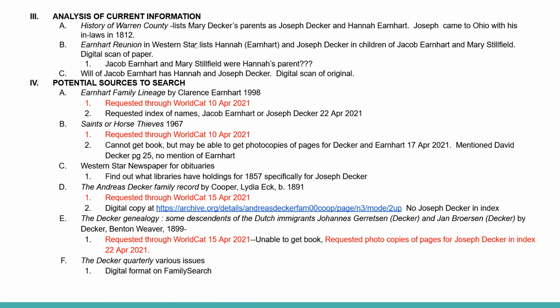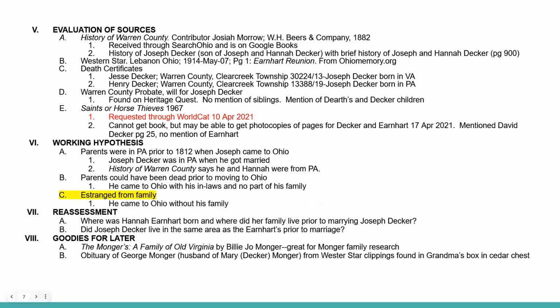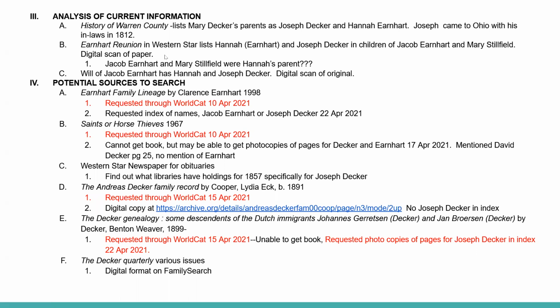I found an article in the Western Star newspaper about an Earnhardt reunion, and it listed Joseph Decker as in the children of the Earnhardt family, meaning Hannah's parents. Questions that I came up with: were they Hannah's parents? Why was he mentioned in this paper? And what kind of an article was this? Was it an actual copy of it? Was it a digital scan? Is it the newspaper clipping from my grandma's house? And a will of Jacob Earnhardt, Hannah's dad, and it was a scan of the original.